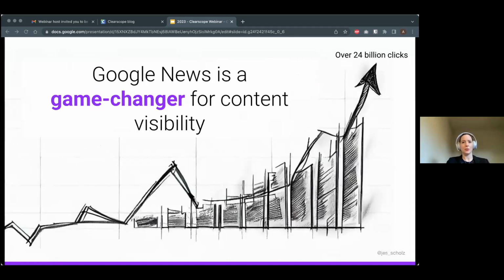And you want to claim your share. Google News powers results of 24 billion clicks every single month to content creators. Being included can be a game changer for content visibility, but audience targeting and reach varies greatly depending on placement, so you need to know which you're optimizing for.